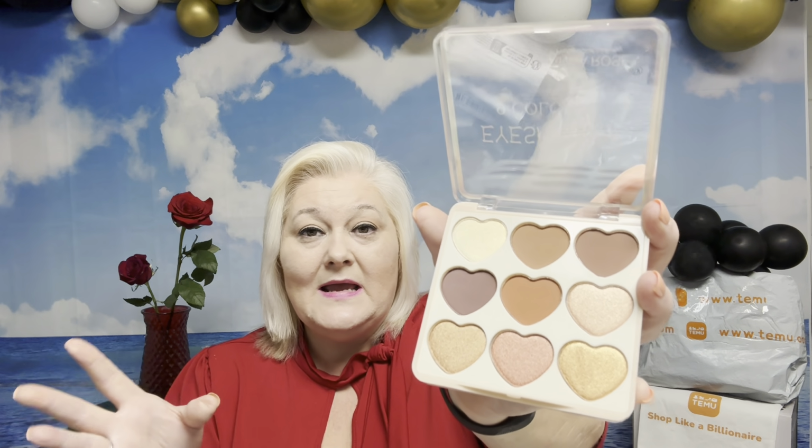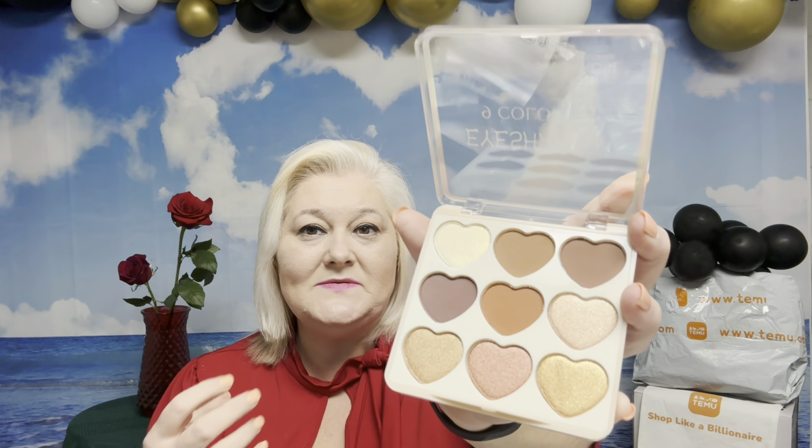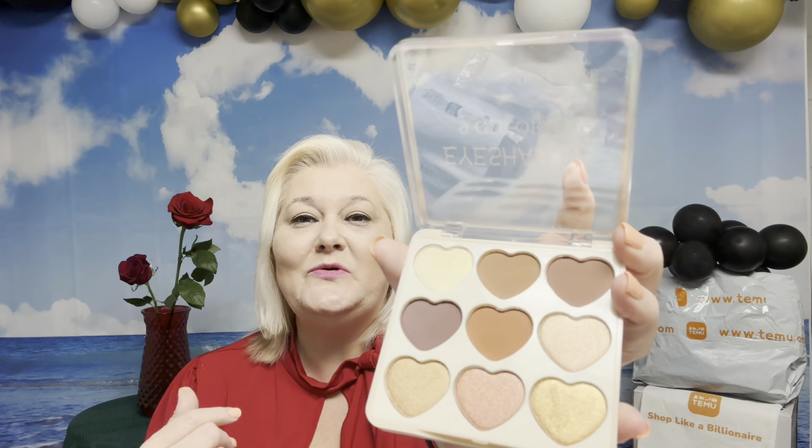And they had different colors. If you want to go to the cooler ones or you want to go super bright, they have all different types. But like I said, I'm just trying to choose some more natural colors. And I want to play around with them. And I'm just in the mood to play around with different eyeshadow palettes. $3.99. I'm very, very happy with this.